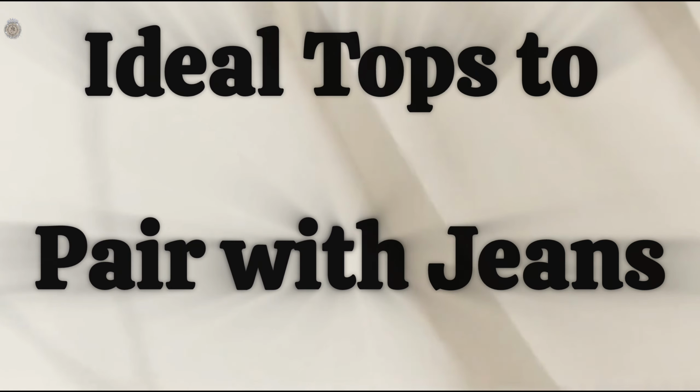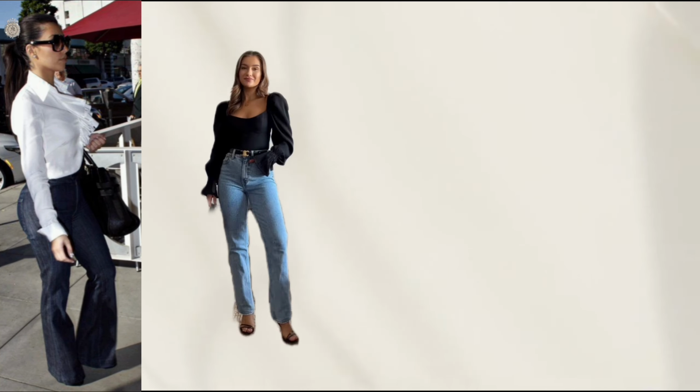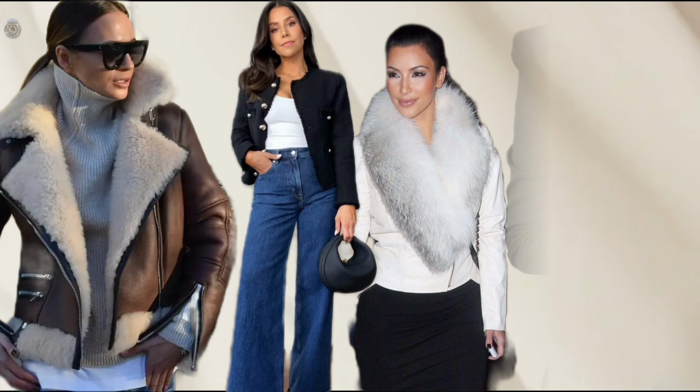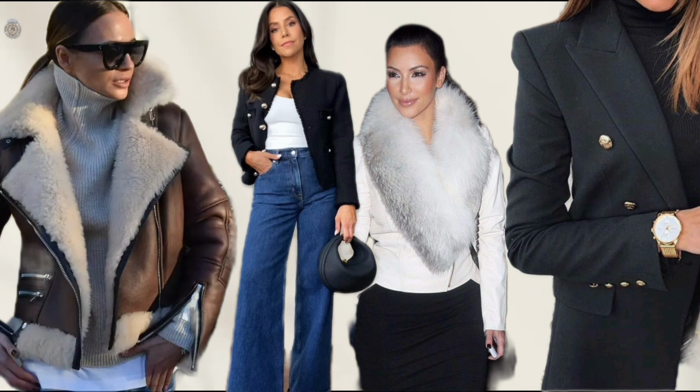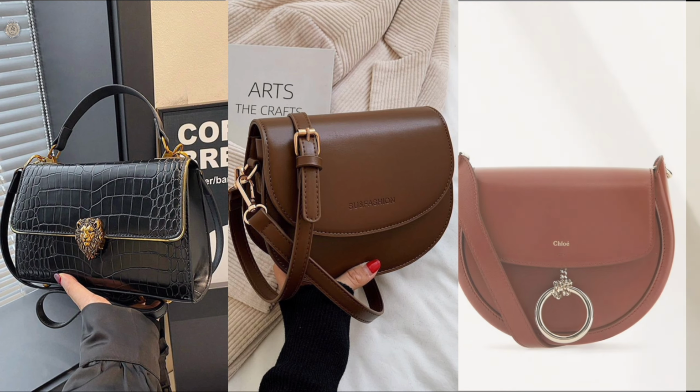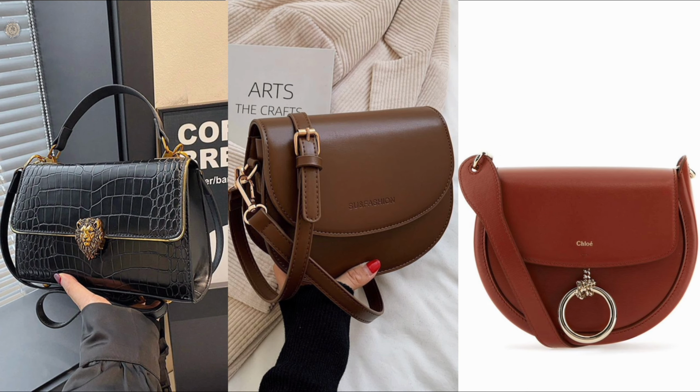Ideal tops to pair with jeans. 1. Tops with eye-catching details, such as ruffles or puff sleeves, to add visual volume to the shoulders and create balance. 2. Cropped jackets that reach the waist, accentuating both your jeans and slim waist. Suitable accessories. 1. Thin belts to define the waist elegantly without overloading the look. 2. Small bags to avoid adding extra visual volume to the lower body.